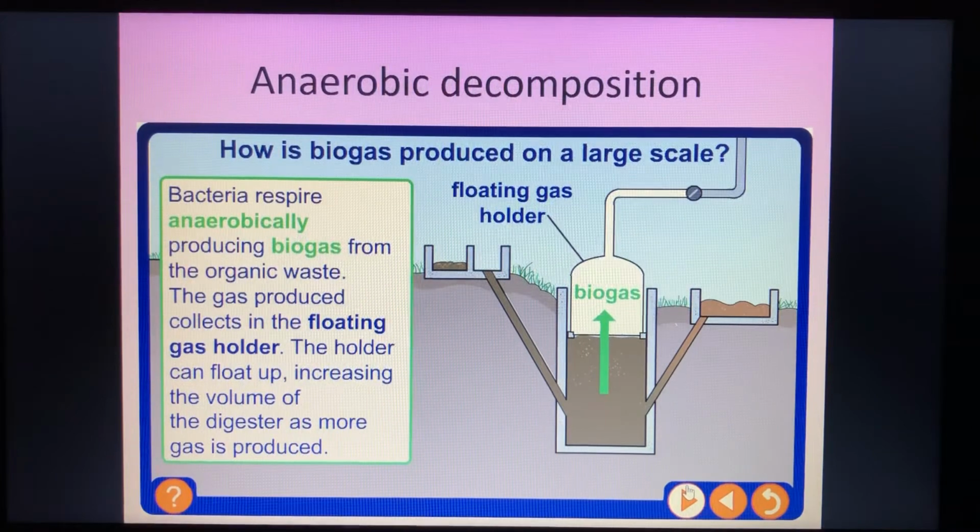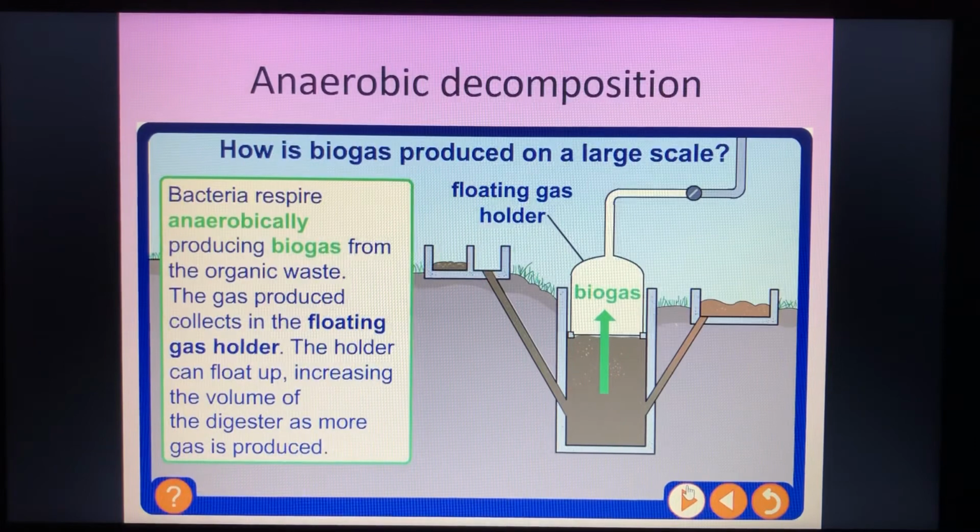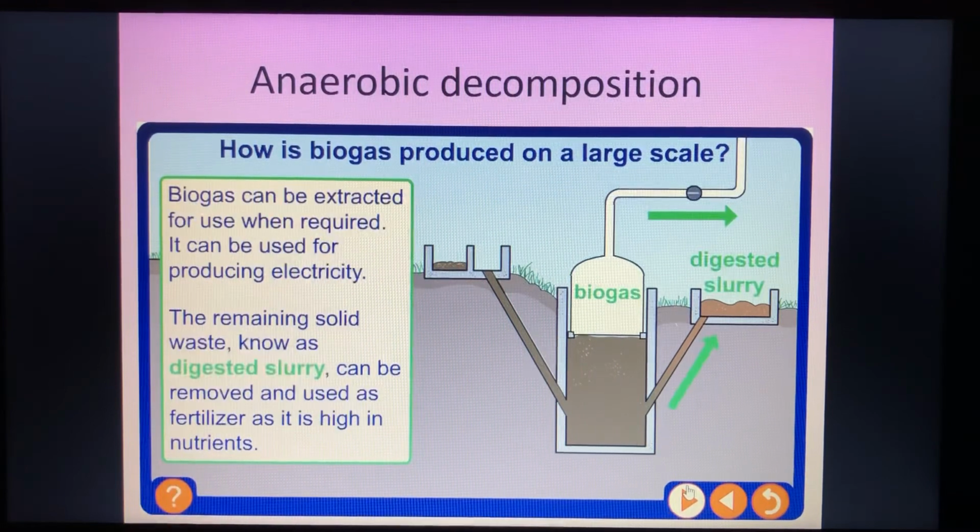So bacteria respire anaerobically, produces the gas, which lifts that floating gas holder, just here, up. And we've got that tap there, so that we can tap it off really. And then the biogas can be extracted and used when required, mostly for producing electricity.